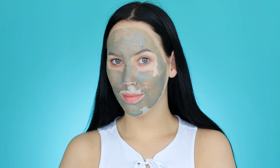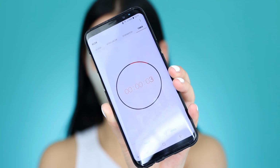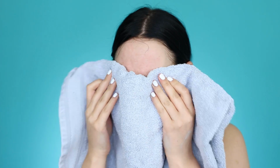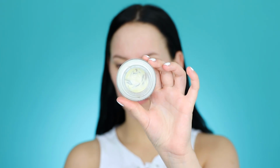I let it sit on my skin for around 10 minutes and then I'm going to wash my face, and it just leaves me with a very fresh feeling. My skin feels really tight, and like I said, my foundation just applies so much better, and my foundation looks better for a longer time, if that makes sense.